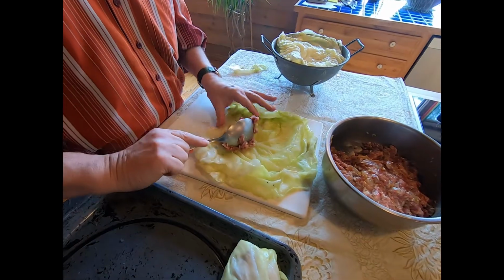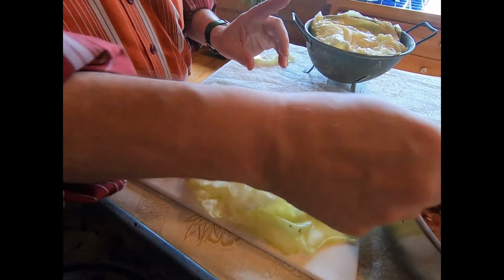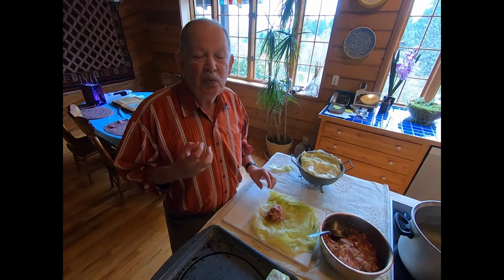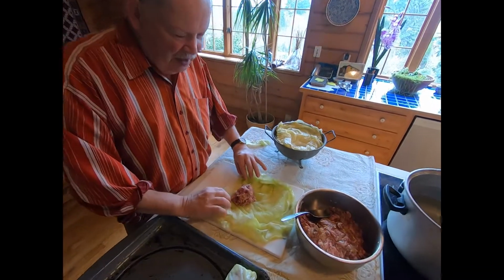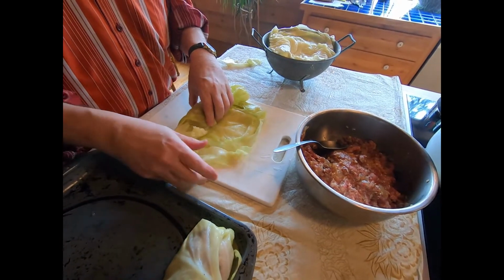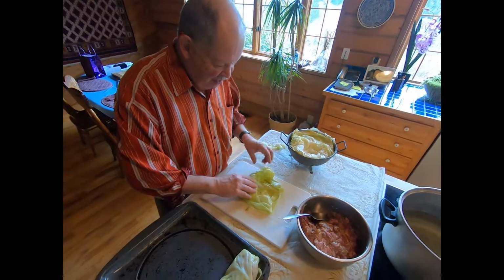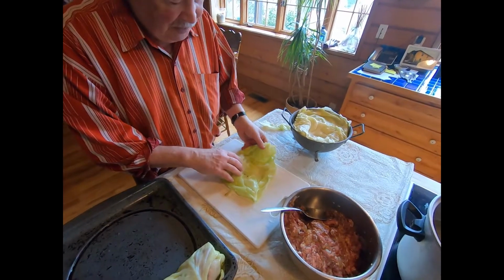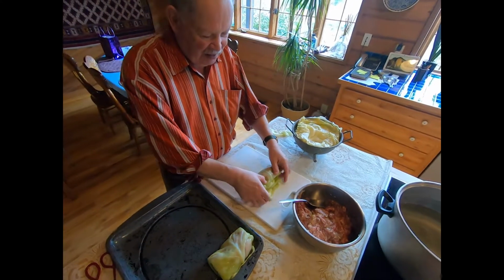Again, about this much, hamburger size, a little more, a little less, doesn't matter. But do not wrap it tightly. This is important. We have rice in it. So what is the rice going to do? It's going to expand. So you want to leave it enough room to expand. Plus, some of the sauce will come in and be absorbed by it. So again, you roll up the bottom, then the 2 sides. I could have even cut off some of the cabbage, but why bother? We're going to eat the whole thing anyway.